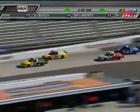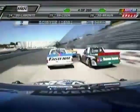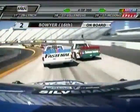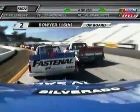But do you remember what I told you at Talladega? The helmet cuts off circulation to the brain, and everything you tell them goes out the window as soon as they say go.